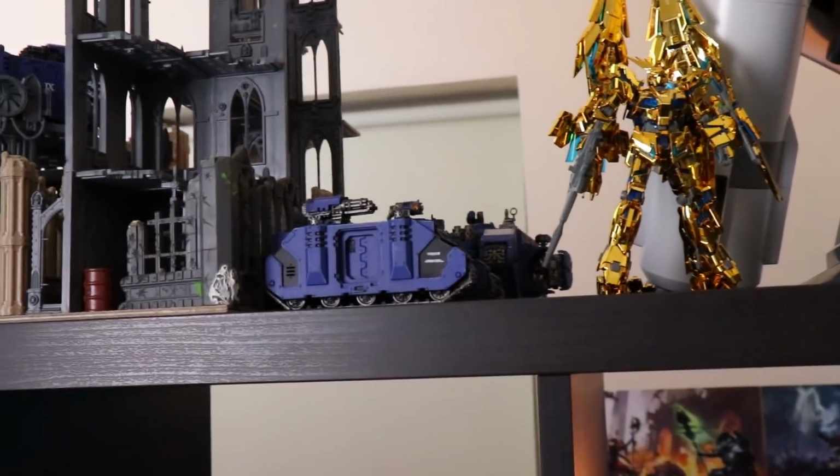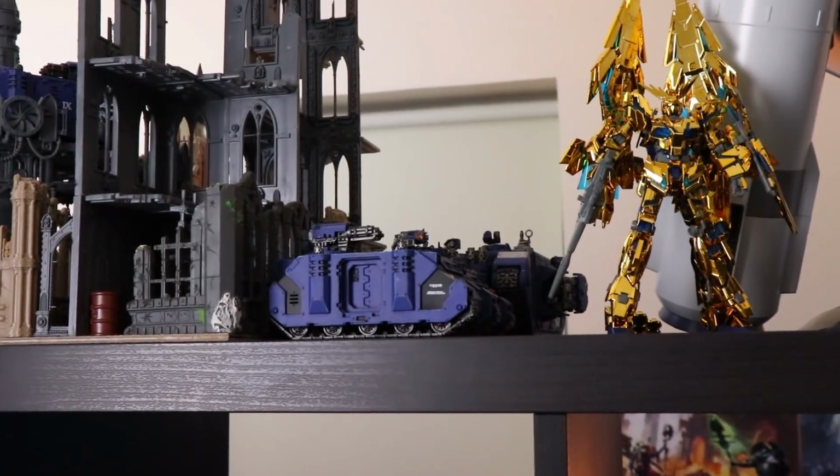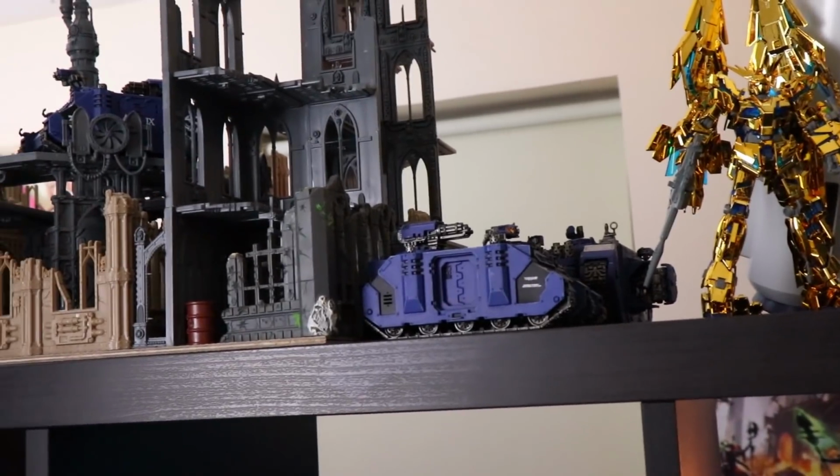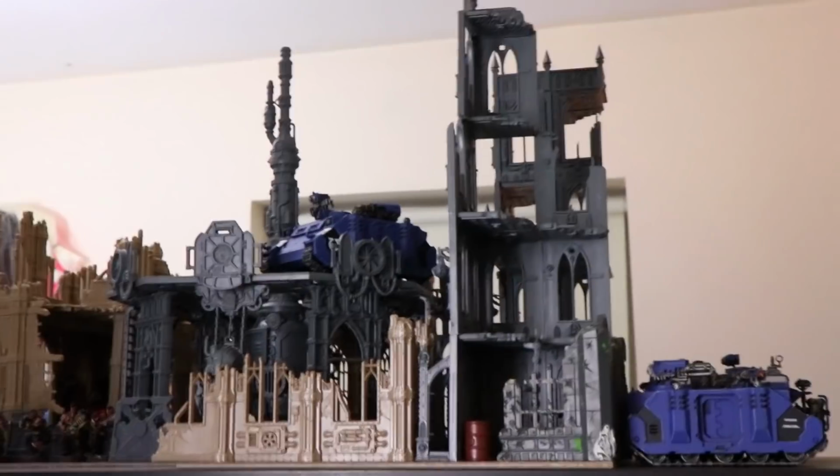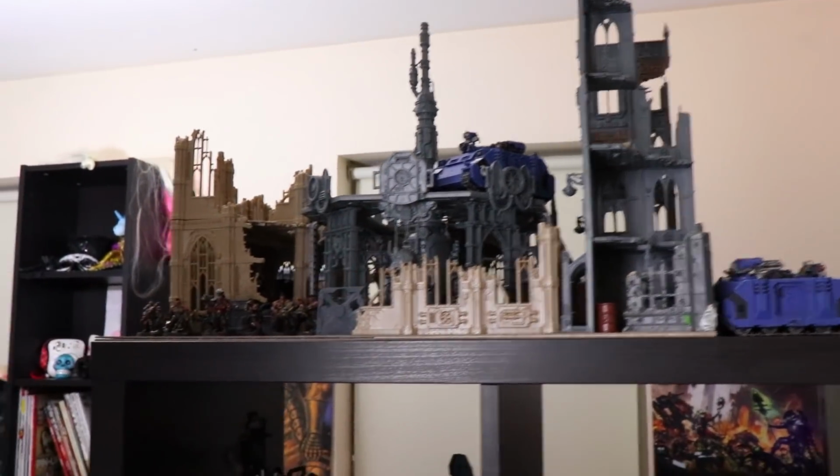I used to play Mortifactors when I was younger, but I went the no-brainer route that has more models than anything else, and that is Ultramarines. A bunch of terrain I seriously need to paint.